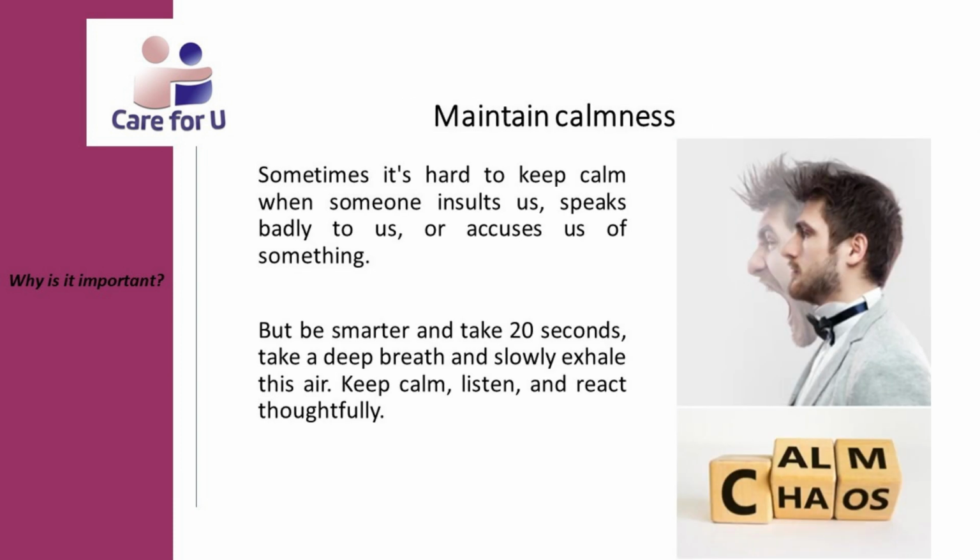Sometimes it's hard to keep calm when someone insults us, speaks badly, or accuses us of something. But be smarter and take 20 seconds, take a deep breath and slowly exhale this air. Keep calm, listen, and react thoughtfully.